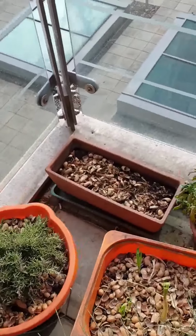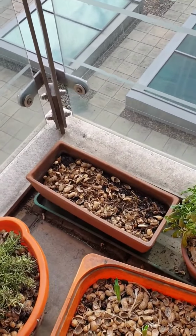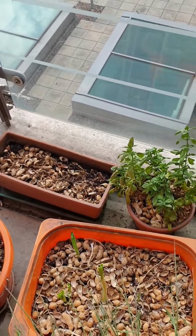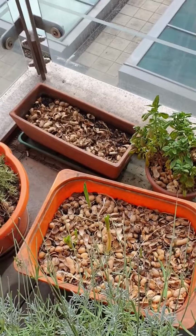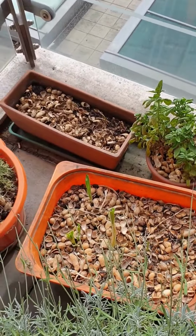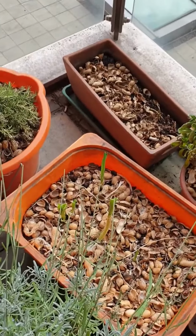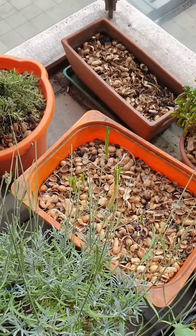And salads, lettuce ripped out but hasn't yet been replaced. Cleared out the onion bed, the alliums bed that had the leeks. So hopefully it's already started regrowing because I did that a couple of days ago.